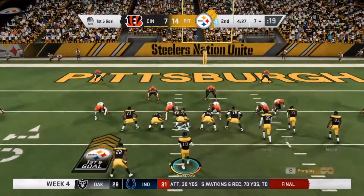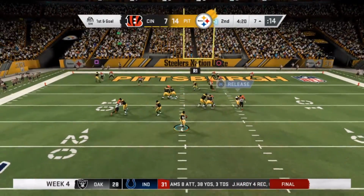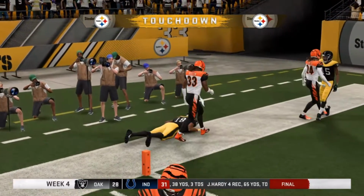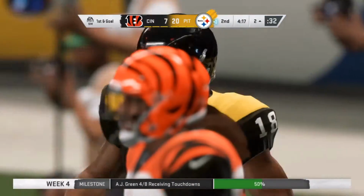And it all came together there. In-breaking route, drove it with excellent pace. Money throw right there to move the sticks. And caught in the end zone. Touchdown, Steelers. A.J. Green, his 4th touchdown on the year.